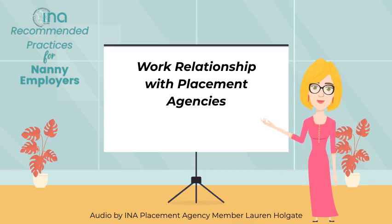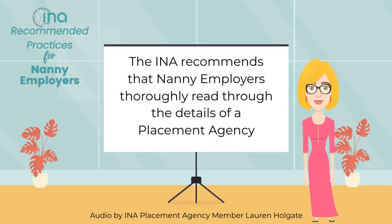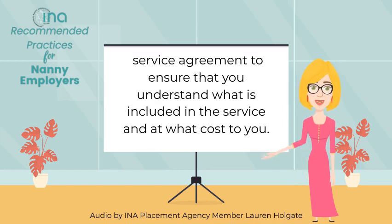Work relationship with placement agencies. Request a service agreement from the agencies. The INA recommends that nanny employers thoroughly read through the details of a placement agency service agreement to ensure that you understand what is included in the service and at what cost to you.